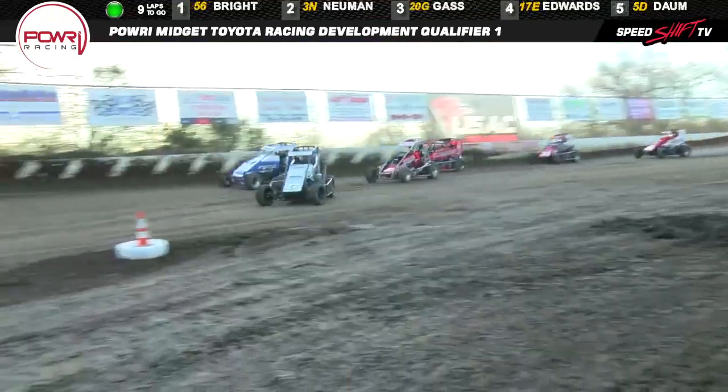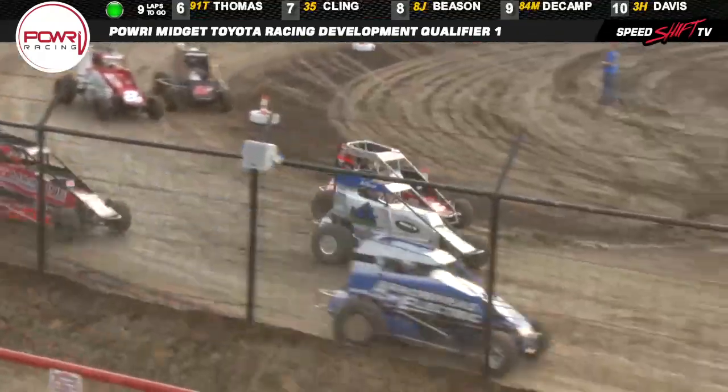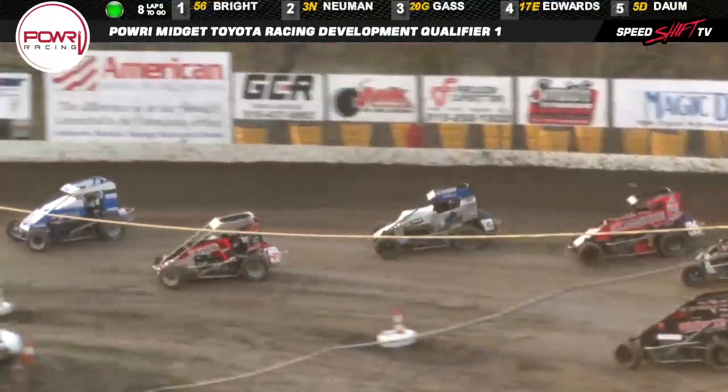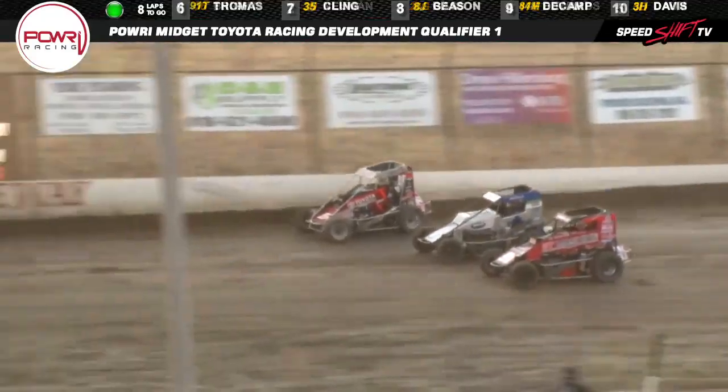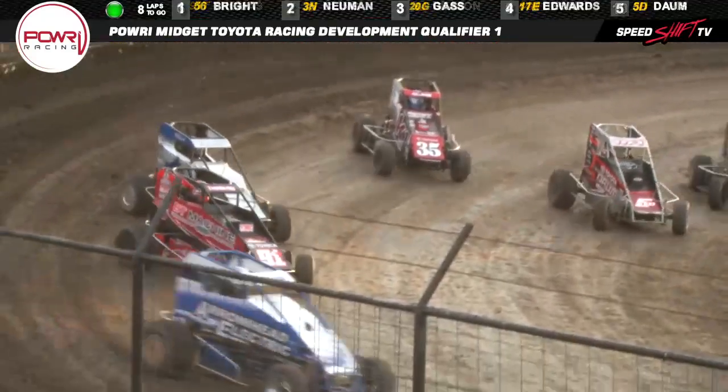Watching that battle back behind down low. Number 3 spot, Edwards trying to take it away there. Gas out to the outside. Noah. And Dom's working his way up through the field. Zach Dom looked very good in his heat race earlier on. He looks stellar as we got a spinner and a THJ car around. He is not having a happy time.